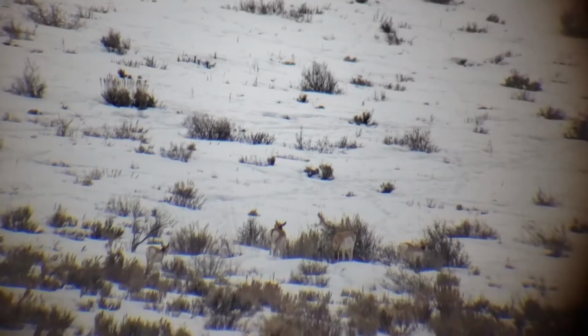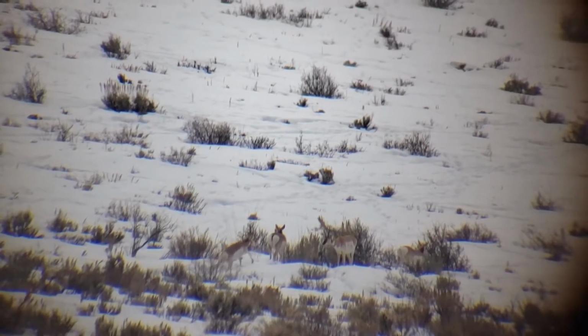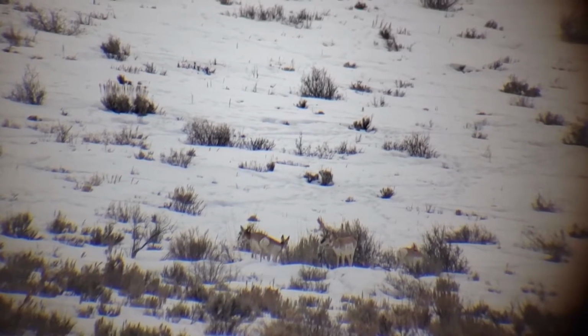All right. Here's for those of you who need your antelope fix. Small herd of antelope there.